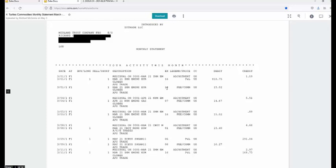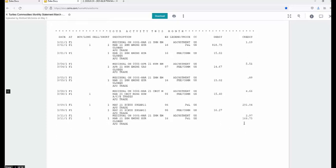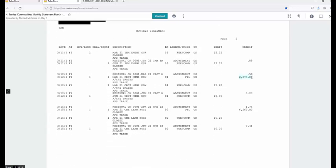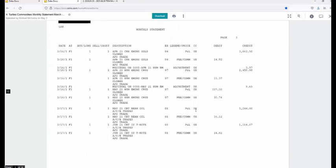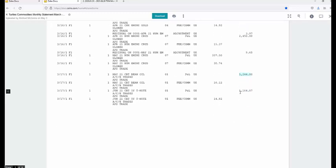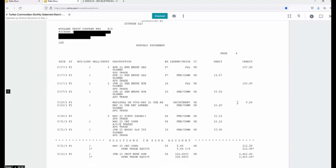You can see a little bit of profit here on sugar. You've got about a $2,300 profit here on the Dow, $6,200 profit on lean hogs, a $3,800 profit here in E-mini gold, another $2,400 profit on crude. You've got some small losses here on another contract in crude, but a $5,200 profit in bean oil. What is bean oil? I don't know, but you can make money on it, and the turtles do. $1,100 profit here in the 5-year note. All right, so you can see all the debits and credits.